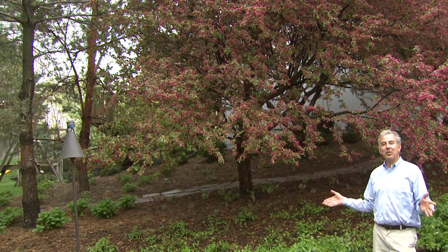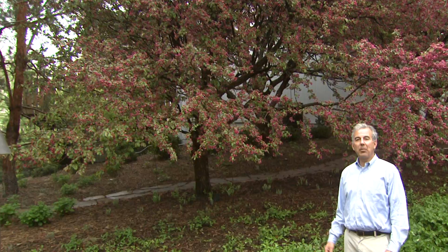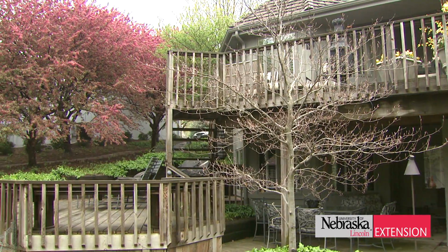I can't think of a better place to talk about flowering crab apples on Backyard Farmer than in my own backyard. My wife and I moved into our home here in 1994, and we loved the house, but it was a very small yard, and we were trying to do something to give ourselves a little more privacy and a better look from outside of our breakfast nook and from our deck than we had.